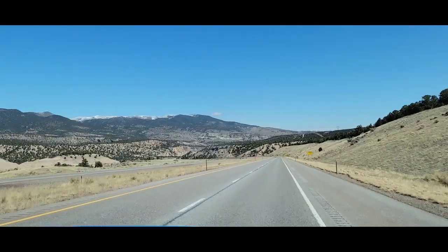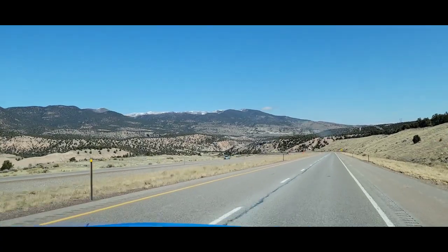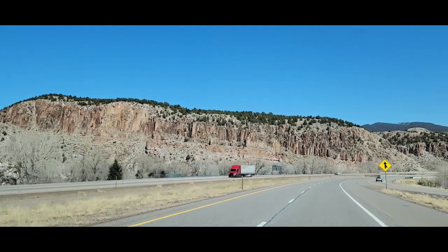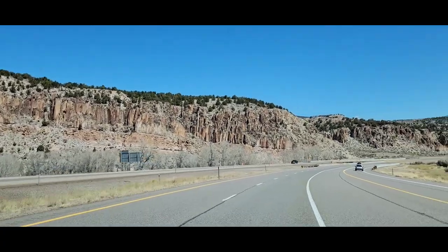Now we're heading down the hill. It's a 6% grade. There's no snow. Oh, we just passed the snow cap mountain. Heading down, we're still going down this steep slope here.